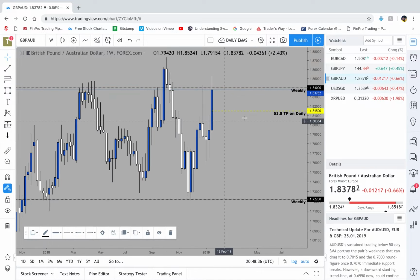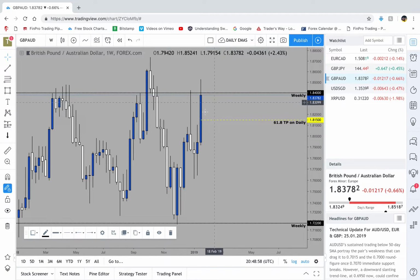But on Great British Pound AUD, I got a weekly resistance right here at 1.8400, and you can see that price pushed all the way up to this area. We got a nice little wick at the end of this candle, showing me there's a little buyer exhaustion going on. I don't know if this area may break. We'll see in this upcoming week, but let's just break this down right now.